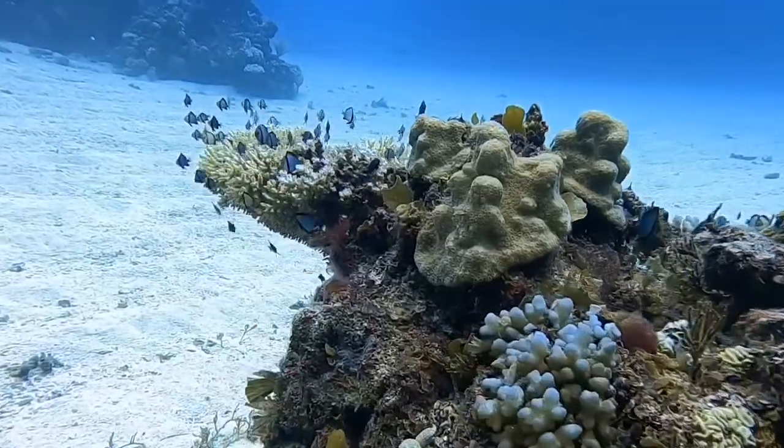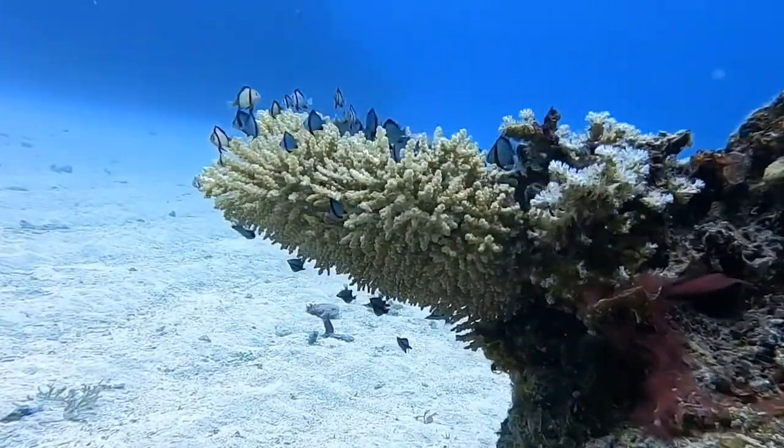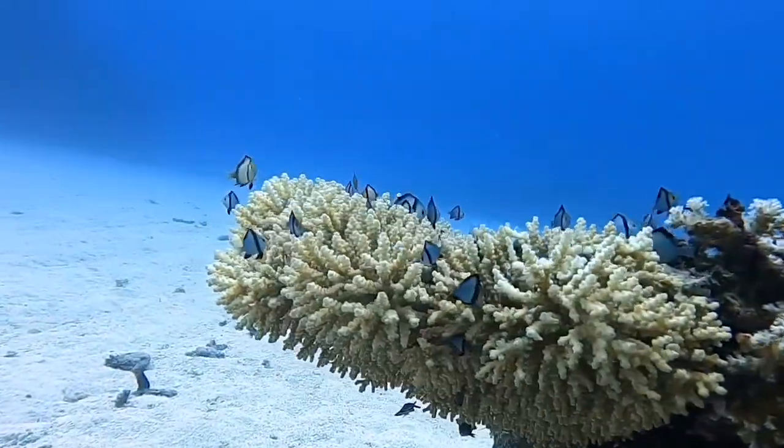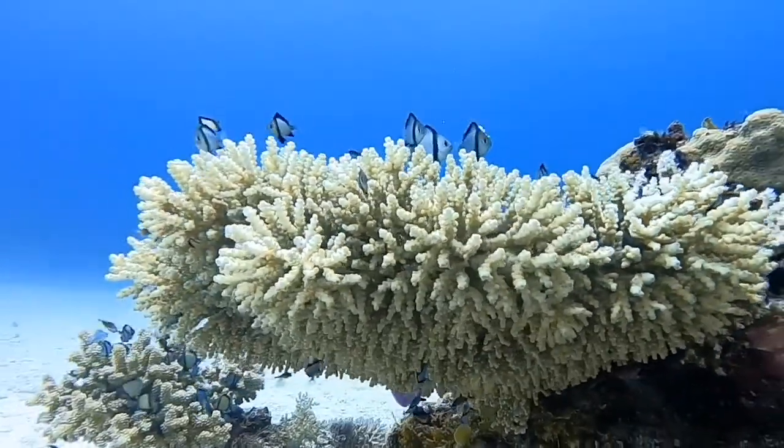Which doesn't matter too much when they can grow so quickly, but still, better not to bump into them, isn't it? Branching corals and table corals are also a really good place for small fish to hide. There's lots of spaces for them to get in between and hide away from predators, from bigger fish that can eat them. And you can see that in this video here.